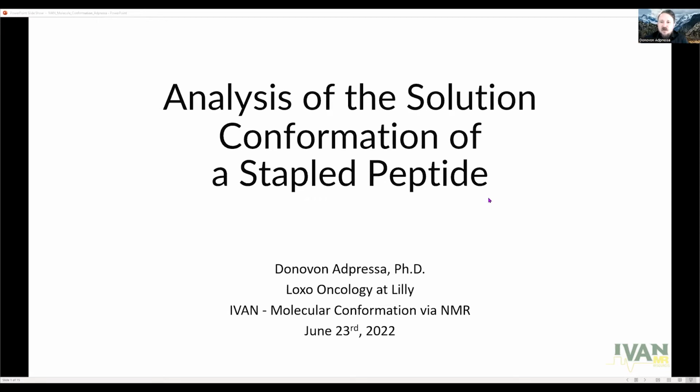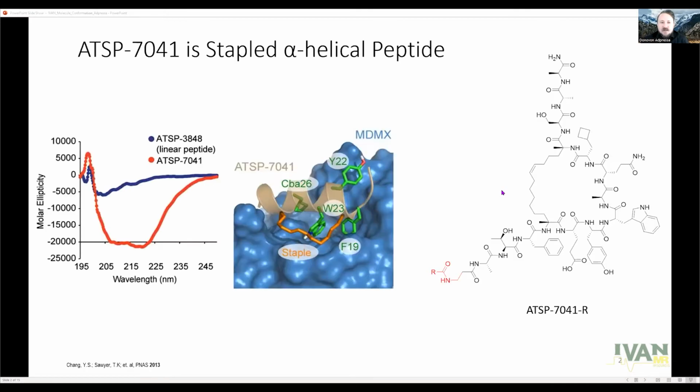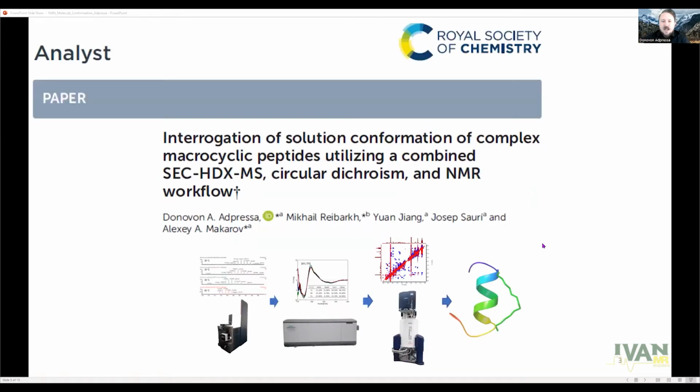So today I'll talk about analysis of the solution conformation of a stapled peptide. That discussion will focus around a homologue of ASTP 7041, which you see on the right here. We've just changed one residue. ASTP 7041 is known by ECD to form a helical structure and by X-ray crystallography to form a helical structure. However, until our analysis, no solution NMR structure was undertaken. And during our analysis, we developed a workflow to make things a little more high throughput.